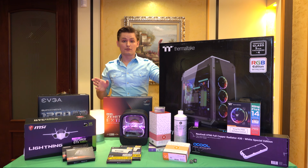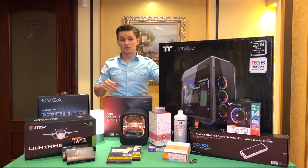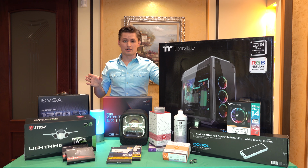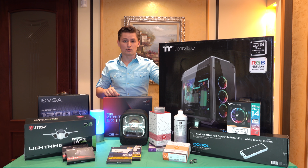Now, I won't be naming the individual stores where I managed to grab all of these components. I will, however, give you an idea of the price on all of these parts. That way you can gauge the difference between prices in North America, Europe, and Russia. Keep in mind that, at the time of filming, the exchange rate is 59.5 rubles to the dollar.